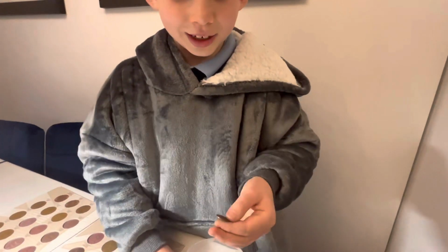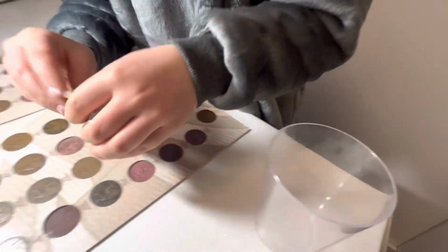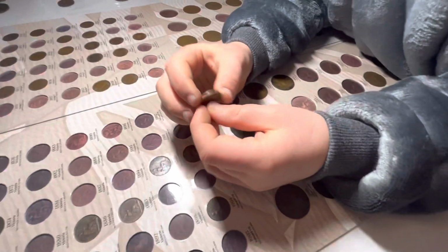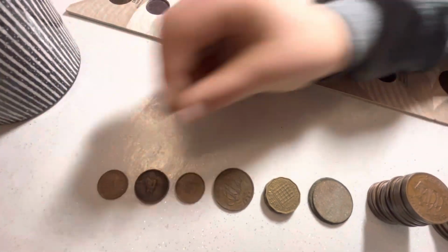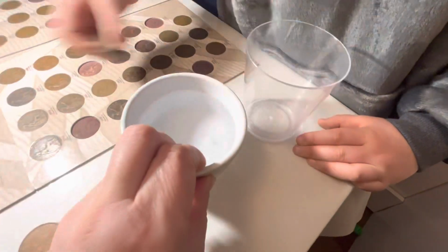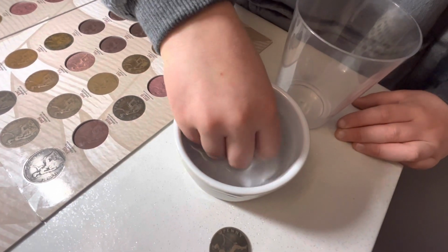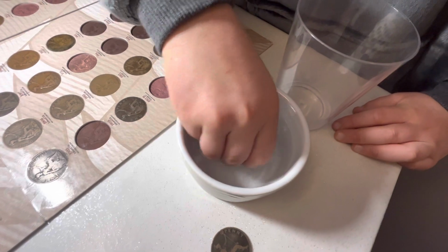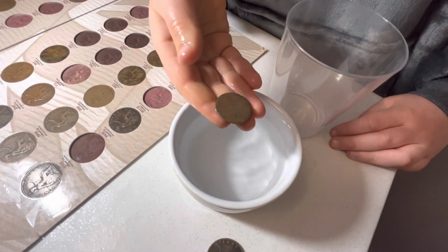Here, the last one. It's always one of these. Always. It might not be always because you'd say, oh, you're wrong. 1973. Right at the end. Now we will get the both really dirty coins and wash them. Remember, it is not polishing the coins, but should I check if we got some?